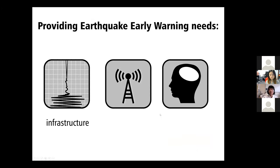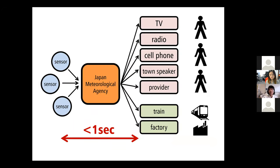And the second important thing is information technology. We need to provide warning information as quickly as possible. So this is the flow of how we send the warning message to the public. We have many sensors, and they send data to the Japan Meteorological Agency every 0.1 second. And JMA processes those data and determines whether it's a big earthquake or small shaking.